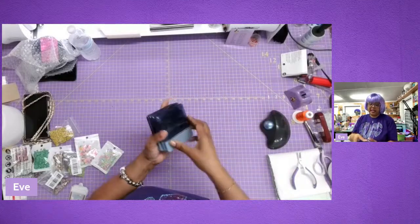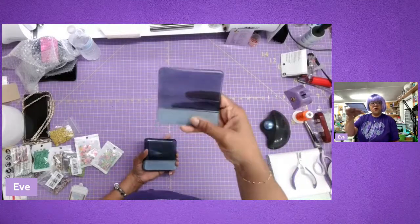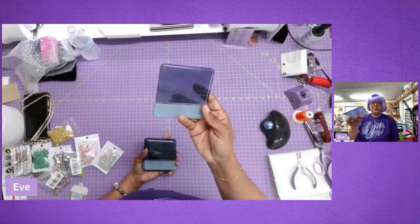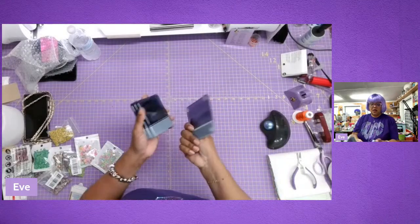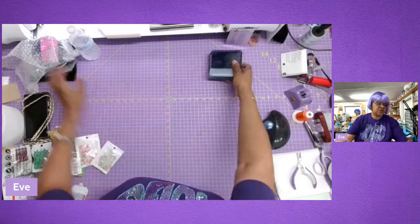She fires glass and all of that stuff, and she made me these gorgeous coasters, man. How beautiful is that? Look at that glass. It's absolutely stunning. So we've got some coasters. I just want to show you her work.